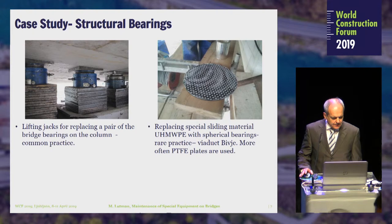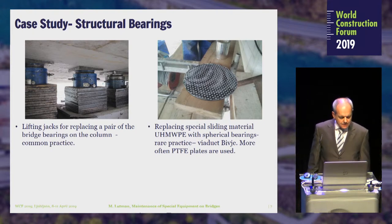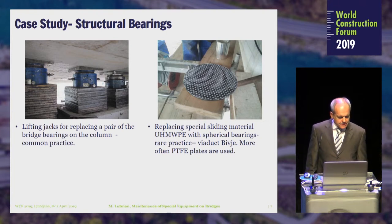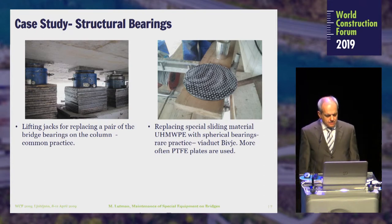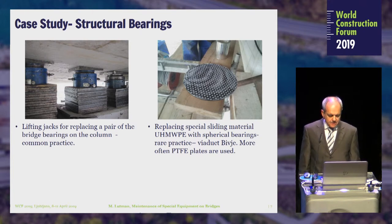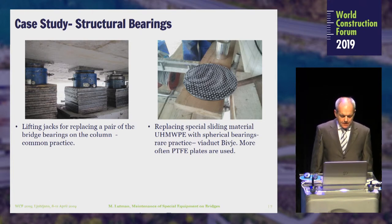In this slide, you can see lifting jacks for replacing a pair of bridge bearings on the columns. And on the right, it is a detail of replacing special sliding material, ultra high molecular weight polyethylene, with spherical bearings. This is a rare practice. More often PTFE plates are used.